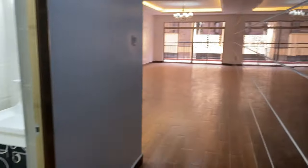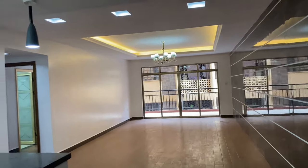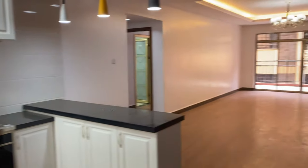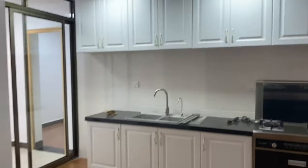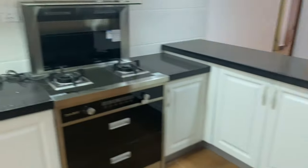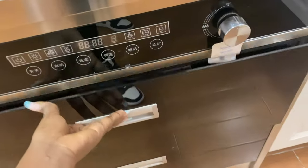This is the door. The door is locked there. Then when you get in, we have the guest toilet here. It's a spacious one. The toilet is right there. Then straight, we have the living room and the kitchen right here. It's an open plan kitchen, which is very nice. You have your cooker right here. You can see it. It's very, very nice.